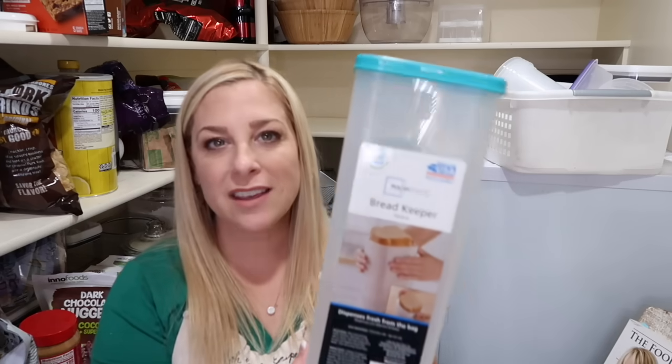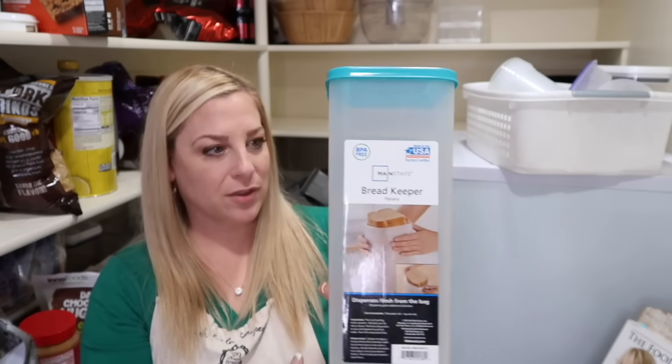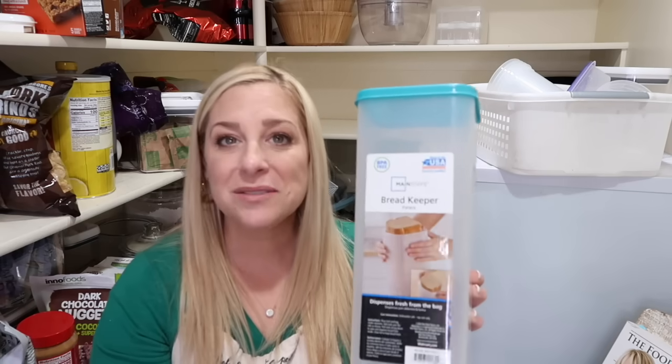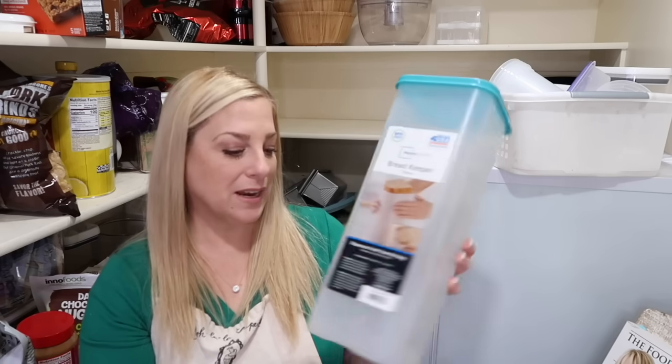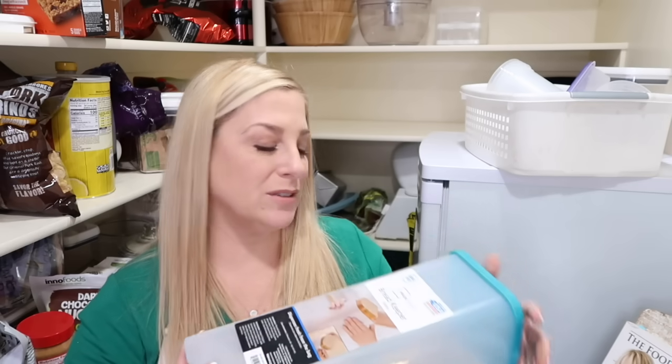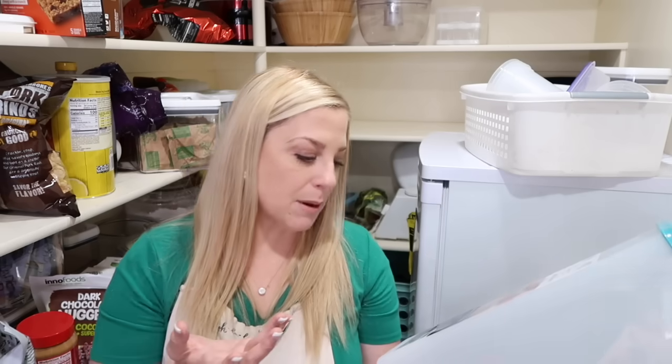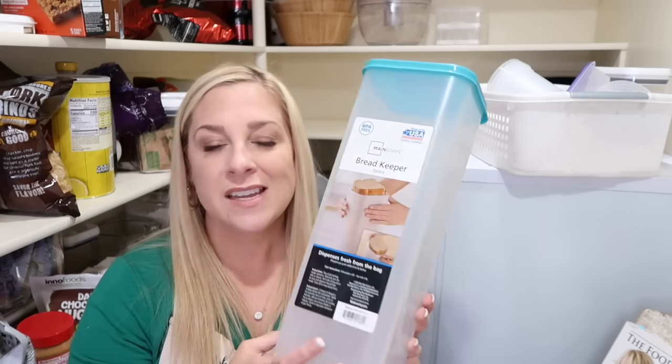Just a few dollars at Walmart, I got this bread keeper box. I thought I would try it with my Pullman loaf bread. I don't know. I've never used it, so I'm going to donate it. I haven't even tried it yet, but I've had it for so long and haven't used it. So I think good intentions for seeing if it would keep my bread fresh, but no.